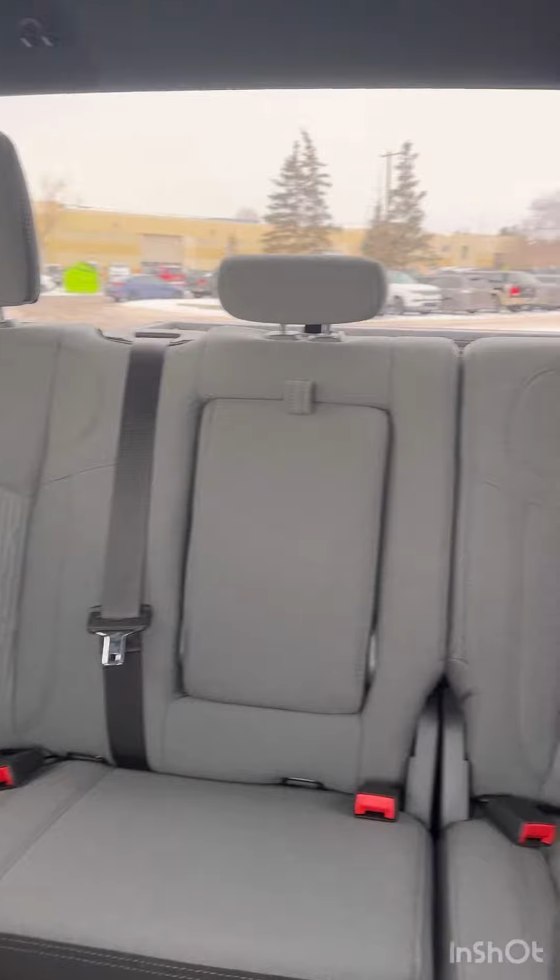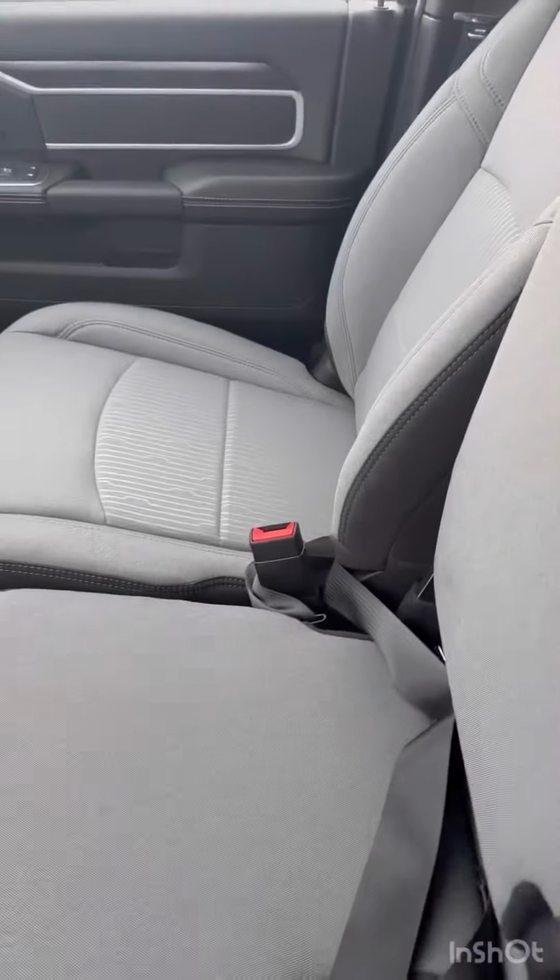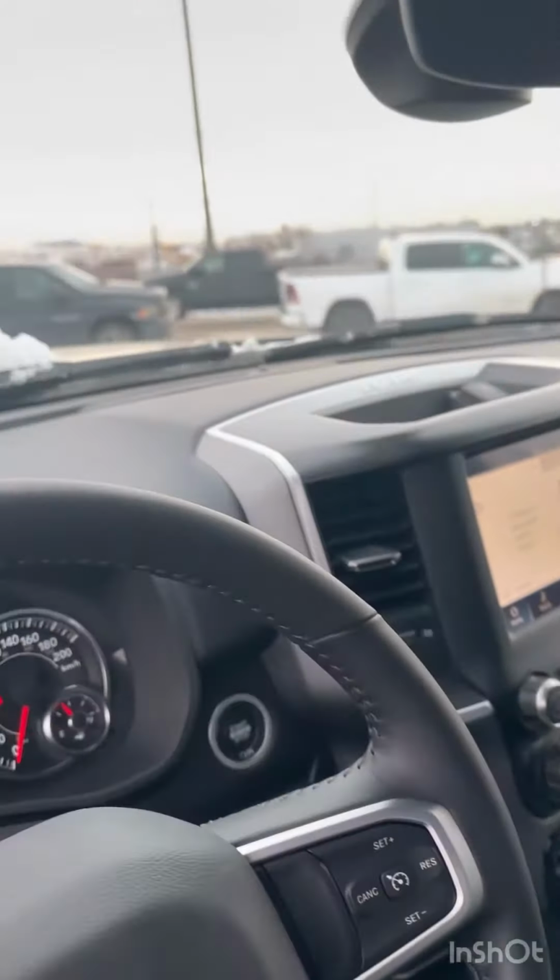In the back, we do have cloth seats, a lot of room. Comes with 6-seat here. It's a very nice truck.